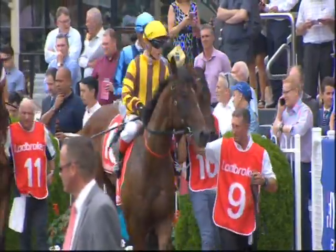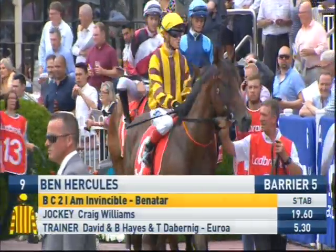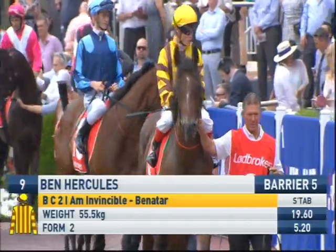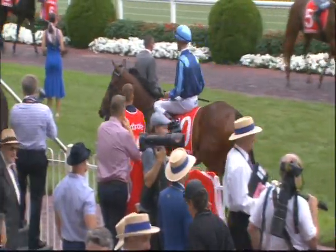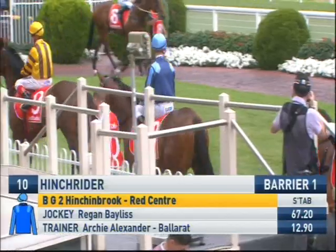Nine is Ben Hercules, the son of I Am Invincible, Craig Williams for the Lindsay Park team. Finished second on debut behind Mr. Schmidt, and I thought it was a sound effort, but a lot of other runners had clearly stronger form leading into this. 10 is Hinch Rider, a son of Hinchinbrook, Regan Bayliss for Archie Alexander. Yeah, finished fourth in that same race with Ben Hercules, and for the same reasons, has a bit to find.